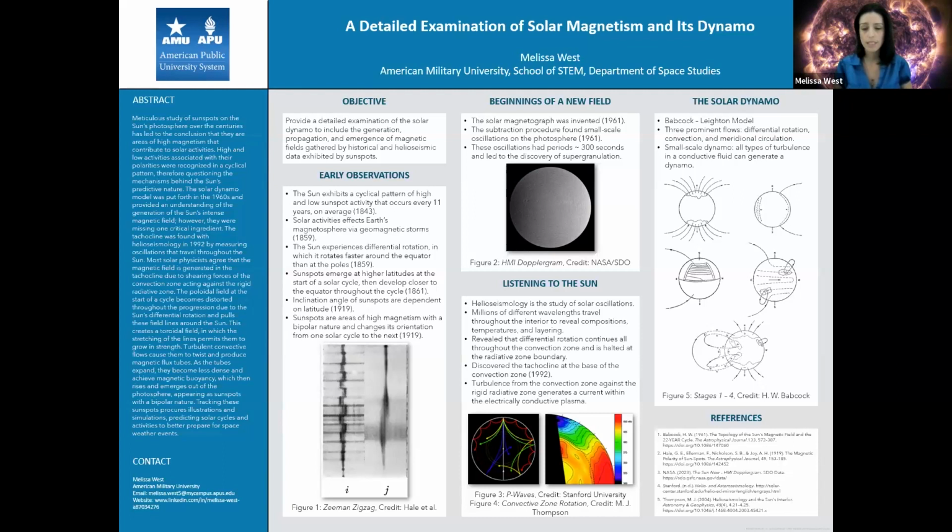Sunspot magnetism was revisited in the 1960s with Horace Babcock when he invented the solar magnetograph to directly measure the overall magnetic strength of the sun. During the same time frame, Robert Leighton was applying new procedures like the subtraction method to spot the difference and measure its magnitude. His method, along with Babcock's magnetograph, allowed photographing entire active regions, discovering supergranulation, and detecting small-scale oscillations with an average time interval of 300 seconds. He opened the door to a new field, helioseismology.